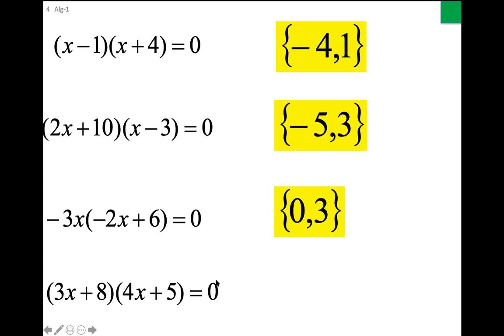And your last one, these are the ones with the ugly fractions here. All right, so we set 3x plus 8 equal to 0. This one's going to give me an ugly fraction. Subtract 8 from both sides. We get 3x equals negative 8. Divide both sides by 3. Just leave it in fraction form. We get x equals negative 8 over 3.